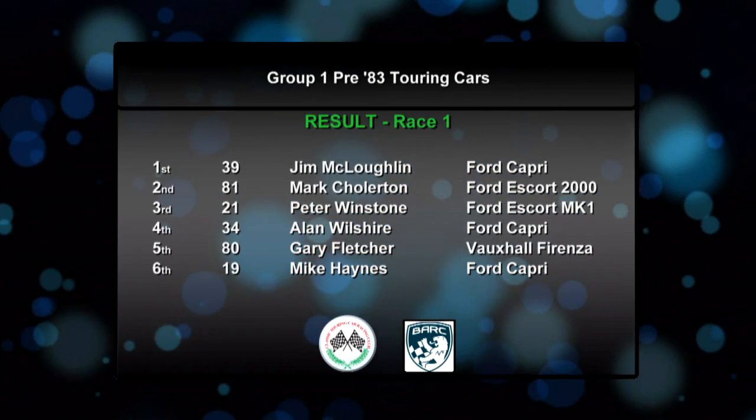After 2 years off, and we built a brand new car, it's first time out. So yeah, we're really chuffed to be up at the sharp end, and fingers crossed we'll see if we can do the same again later on.